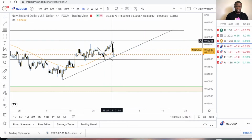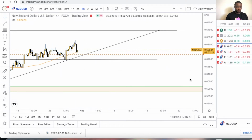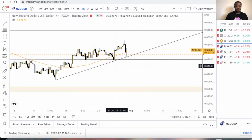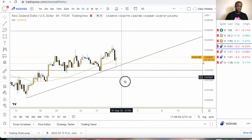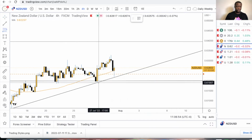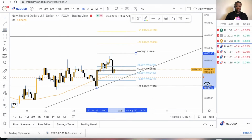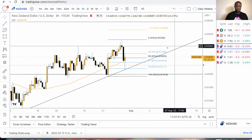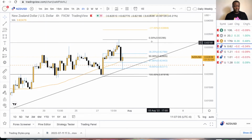Let me zoom in so you guys can see it. This forever paid gap right here. It filled in, and then currently we are sitting on the moving average. Reason why I didn't take it, because just the way it's been moving all week, I didn't want to get caught up in this trade again, so I did not take it.